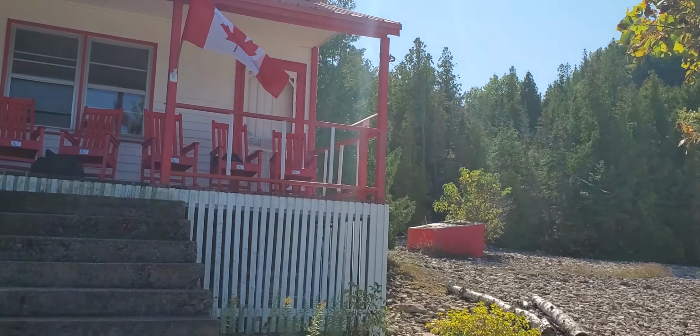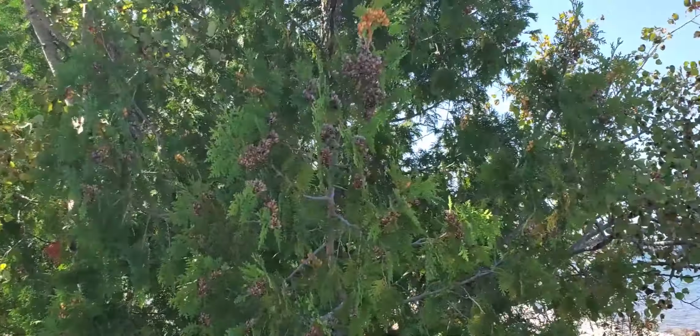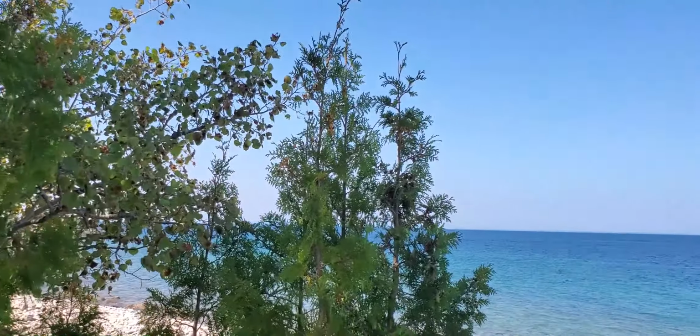So perfect. I'm gonna go and swim now in this really pristine water.